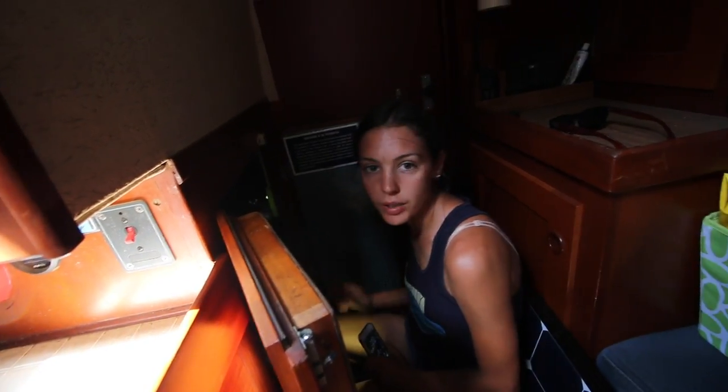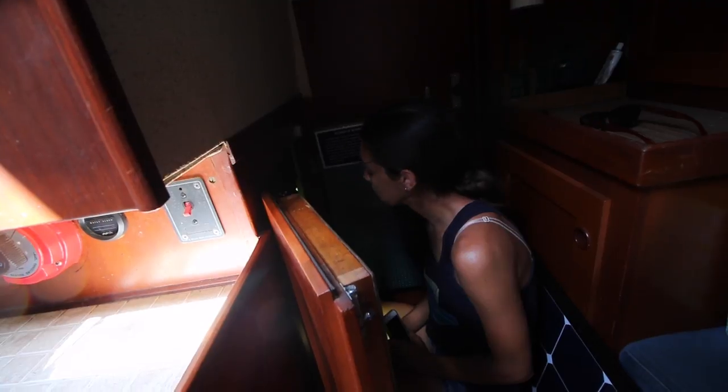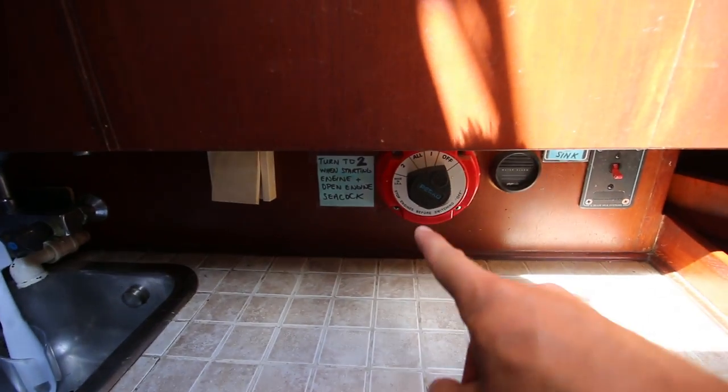Coolant, we added a little bit of coolant. Strainer is clean. Raw water inlet. Oh, but I have to put back on the strainer. Okay, putting on the strainer. Main selector switch goes to two. Only on two for a couple seconds just to take the start load, and then we switch it to all to charge both battery banks.